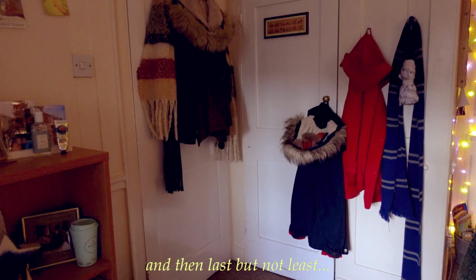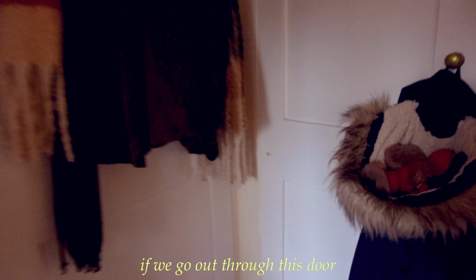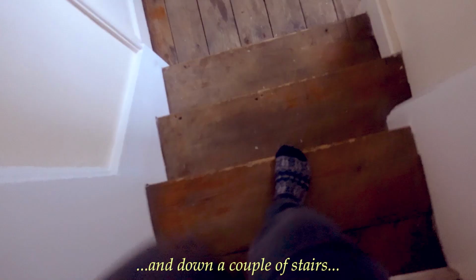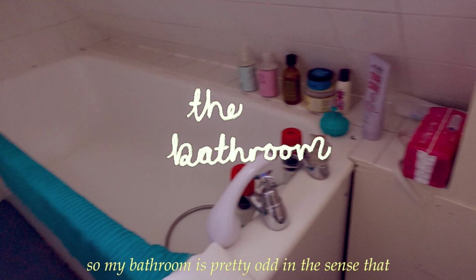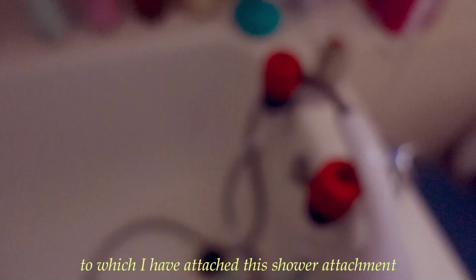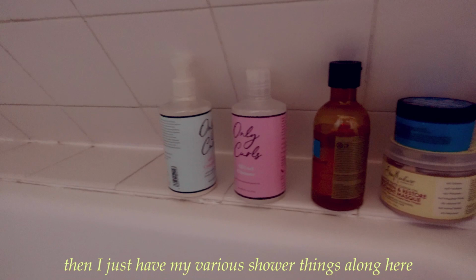And then last but not least, if we go out through this door and down upstairs, we have my bathroom. So my bathroom is pretty odd in the sense that it only has a bathtub to which I've attached this shower attachment. And I just have my various shower things along here.